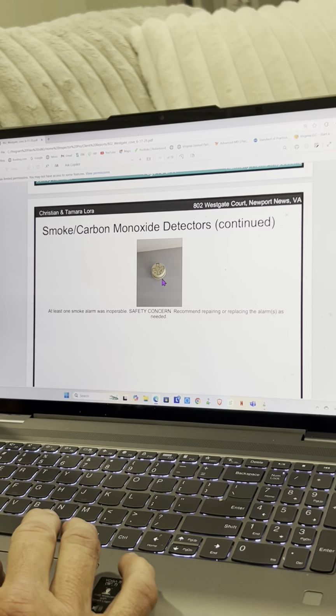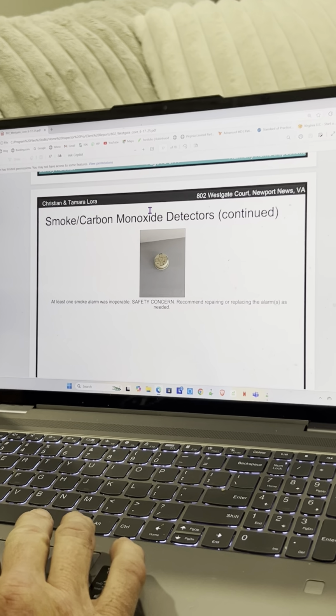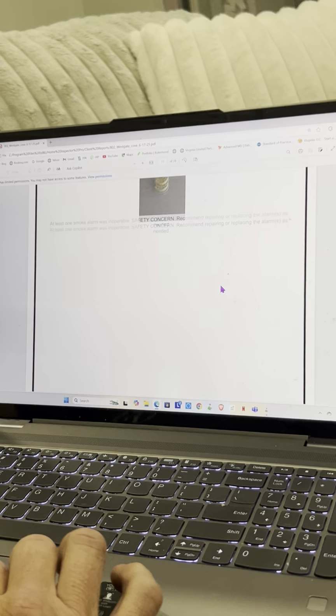You want to install carbon monoxide detectors low to the ground. You do not want to put carbon monoxide detectors on the ceiling or near the ceiling because it's a heavy gas. Yeah, it'll be dead. You're just telling the neighbors you're dead at that point.